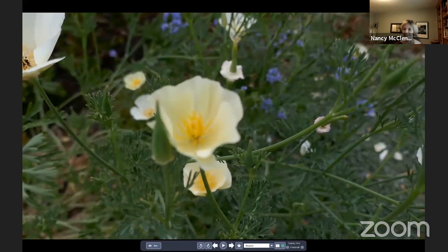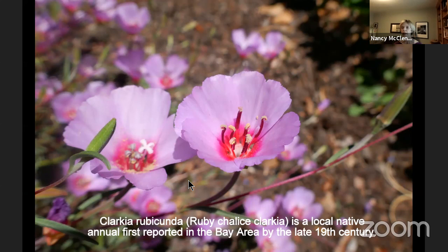Oh, and Clarkia rubicunda. I think I first saw it at the Russian Ridge Open Space Preserve with these gorgeous pink flowers. I looked on calflora.org and calscape.org, which are two of my favorite websites in the world. It turned out that a specimen was reported in the late 1800s. I think the specimen went to a herbarium in California. So it's been around for a while, and it's a wonderful late blooming Clarkia that has a weeping, graceful effect rather than a tall vertical one, like the elegant Clarkia, which we also have in abundance and love.